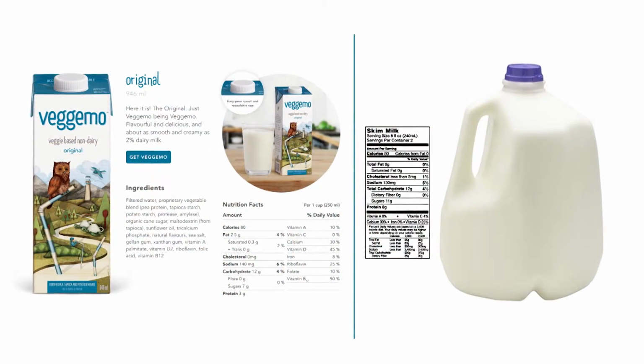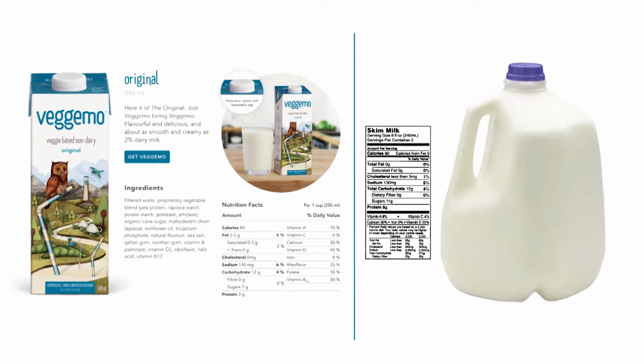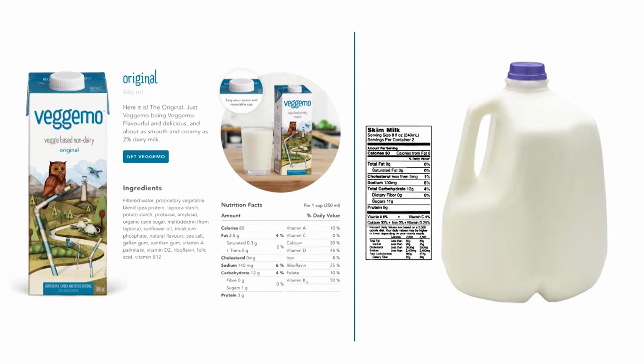I'm just impressed that it tastes so much like milk. It has that consistency of milk, which I don't get in the other alternatives. But I have to ask you, how does it stack up to milk when it comes to the nutrients? Well, there's really great news here because for people who are used to drinking non-fat milk, the calorie content and the natural sugars content is roughly equivalent to non-fat milk.